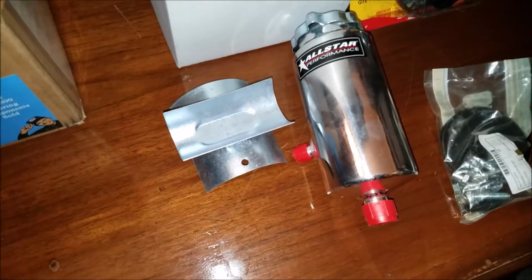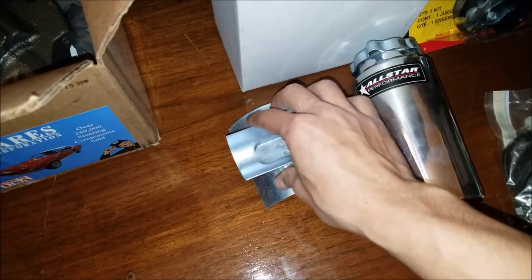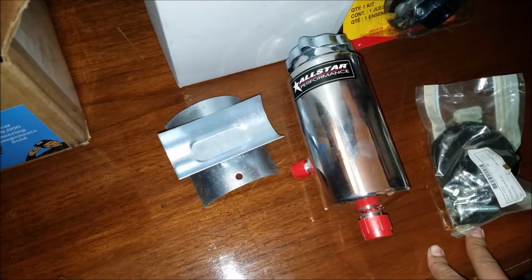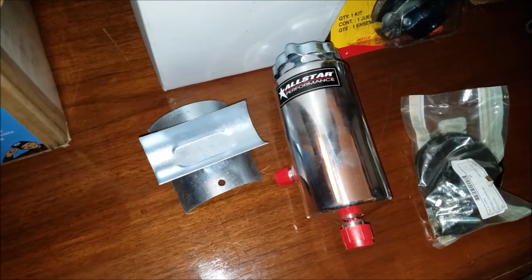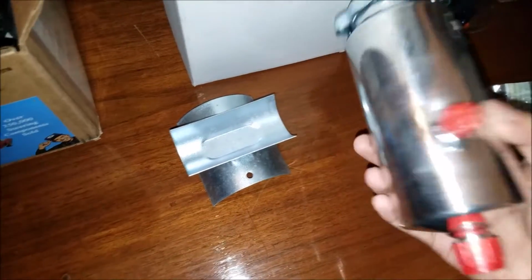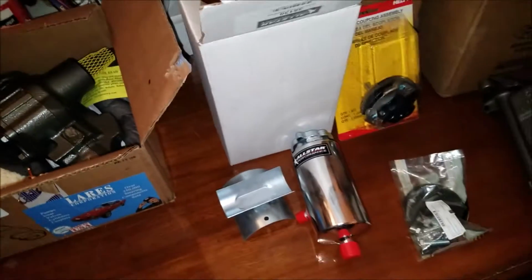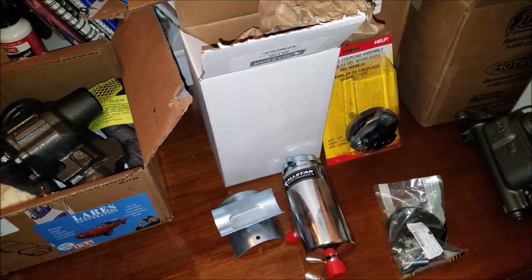I do not, so I will either have to try and adapt this. I've heard of people flattening out this plate and using it to bolt in. I think I might be able to make a plate that comes off the head and just kind of make my own piece like this, and be able to bolt it in like that. All these parts combined will definitely help the car.